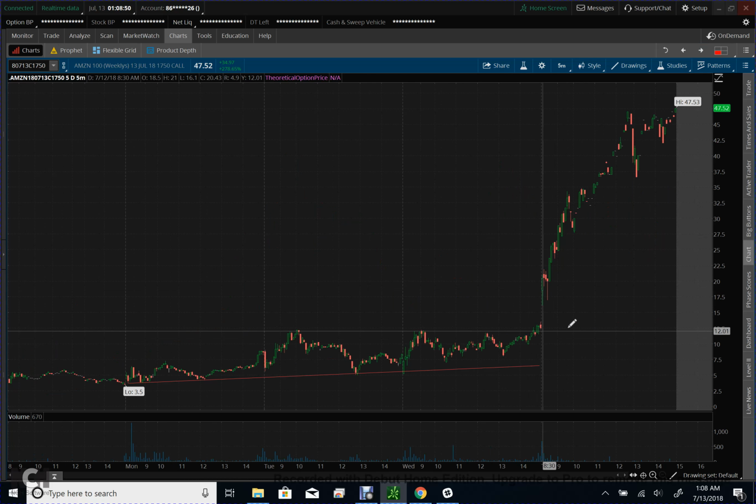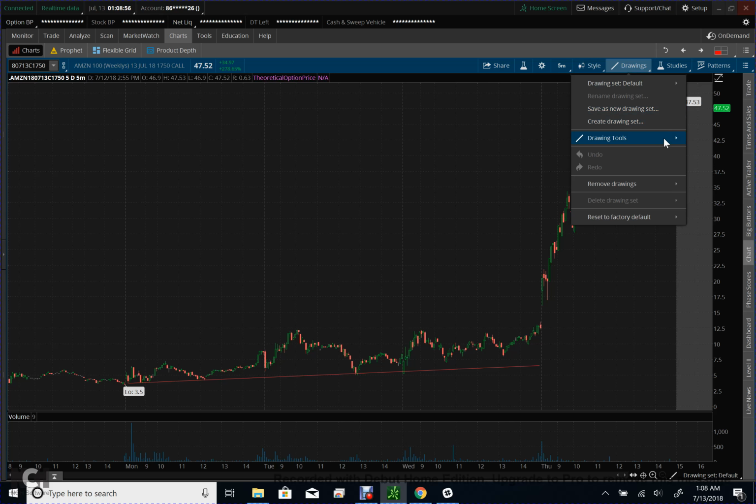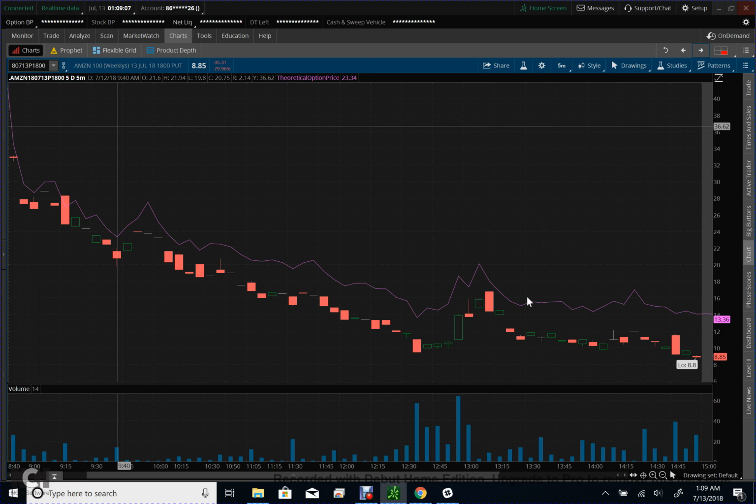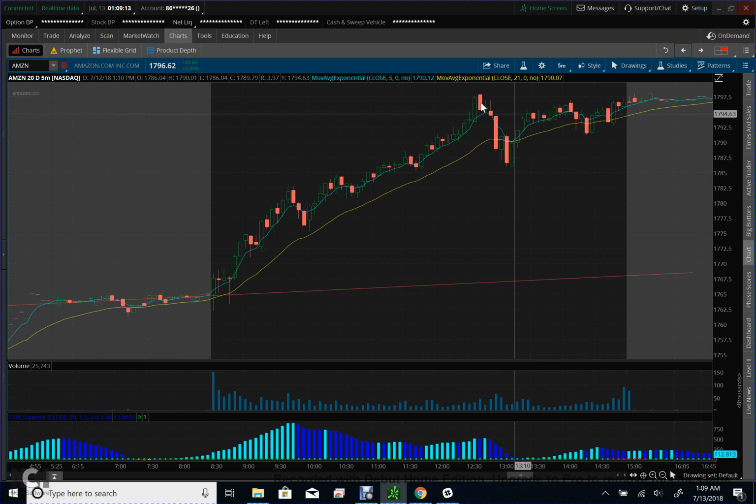Zoom back out. Today we're nowhere near it. We did not have an opportunity to buy on that line. So we don't need this line anymore, because if it comes back that far down, you shouldn't be looking at calls. You should be looking at playing puts on a Friday. The puts, I'm looking at the 1800 put. There was a chance to get into that, ride that up as it did this move.